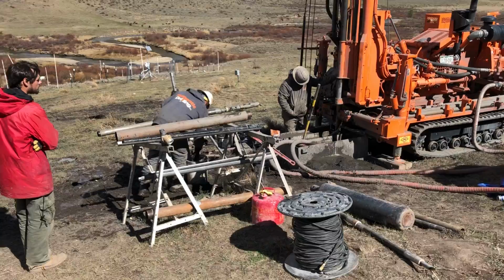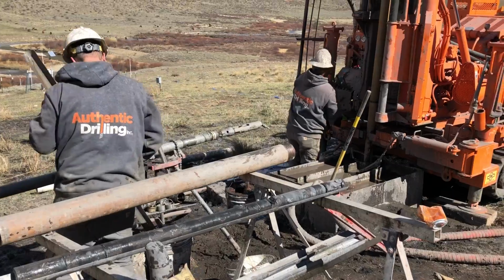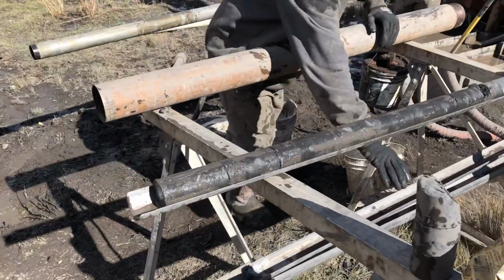So what you're looking at here is fresh core that just came up. These are our drillers from Authentic Drilling. They also, not these specific drillers, but this company has been really an important part of the project so far, drilling both holes up in the Redwell Basin.